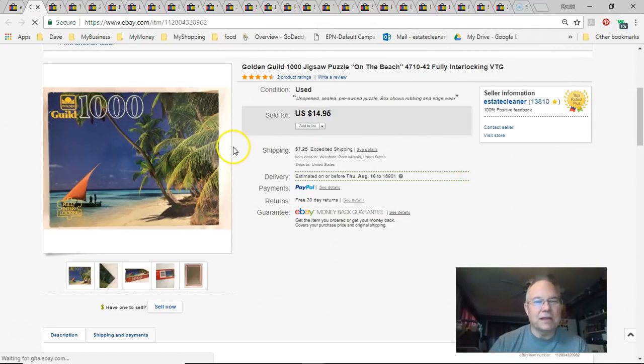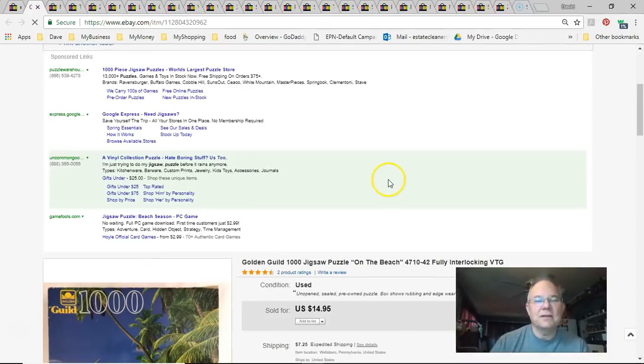So anyway, I gotta go back to this. It's a puzzle, and it's a Golden Guild 1,000-piece puzzle. I got it for free somewhere. I think at one house I cleaned out a couple years ago, and the guy was an airline pilot. I think I got it from there, and I listed it February 8th, 2018.